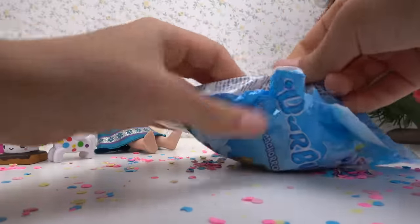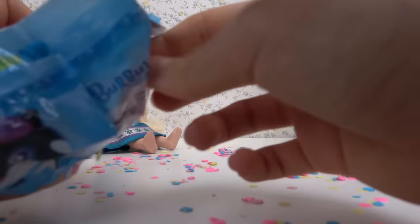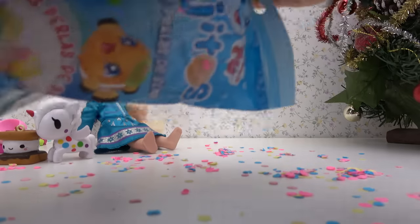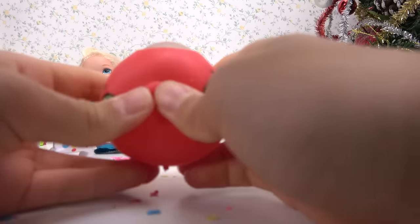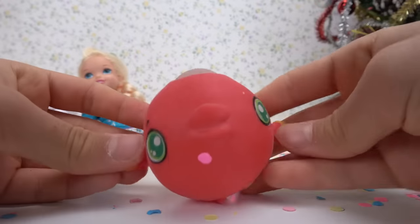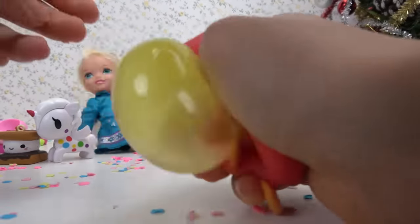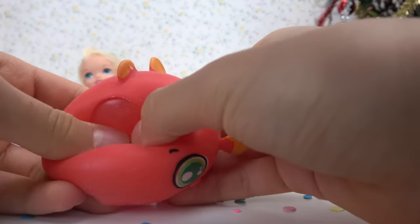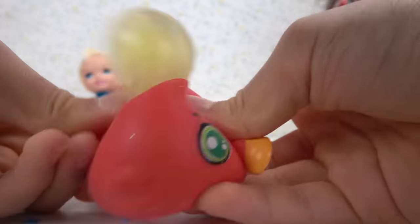Yeah, and I got, let's see, oh. Yep, I can see a fan. Oh, whoa. Look, Anya, I got a fish. Whoa. I got a cool fish, and his name is Robert. His name is Robert? Where did you get that from? I don't know. I think Robert suits him. Oh, yep, I think so too.